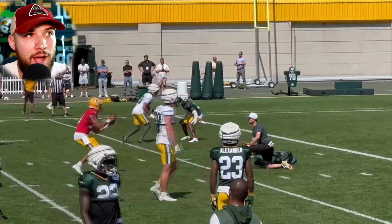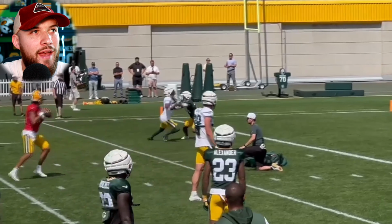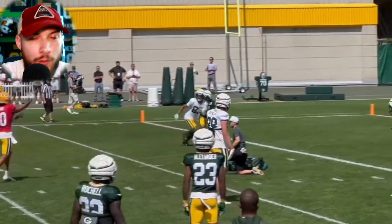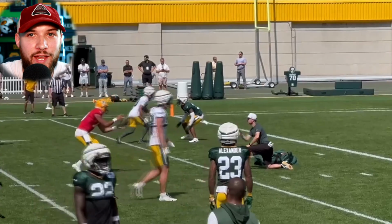Here's a very impressive rep by cornerback Kalen King, breaking up the pass on a quick slant on Samori Toure here. Toure does an okay job at trying to sell vertical, but Kalen King isn't fooled by it. Remains on his platform, kind of breaks underneath and gets a hand across the body of Samori Toure to break this one up. He's been impressive in camp, Kalen King.